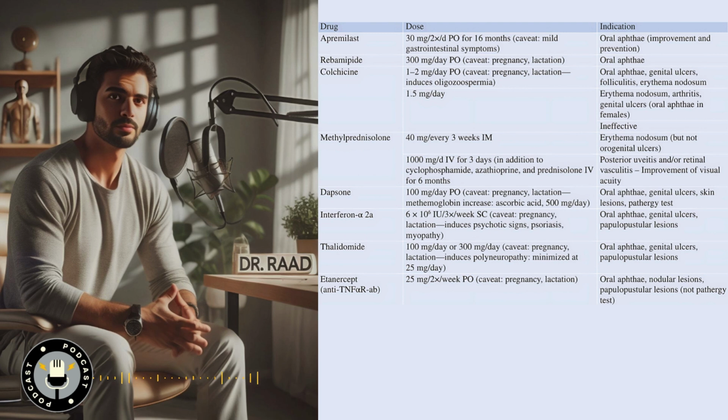Thalidomide, dose typically 100 milligrams per day or 300 milligrams per day, though minimizing to as low as 25 milligrams per day may help mitigate the risk of polyneuropathy. Used for oral aphthous ulcers, genital ulcers, and papulopustular lesions. Caution: contraindicated in pregnancy and lactation.